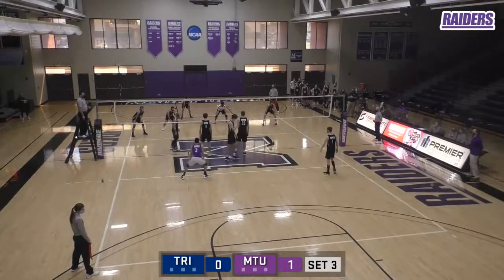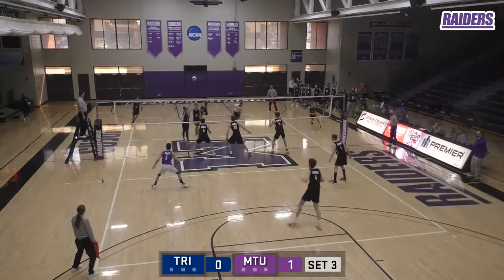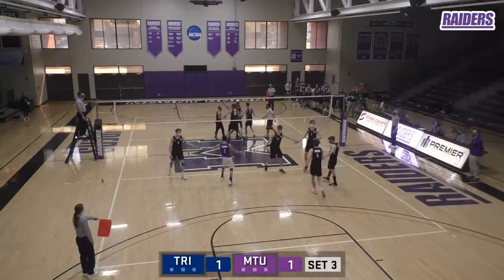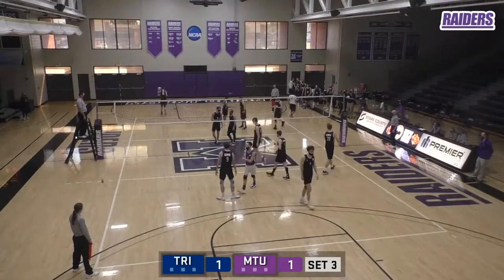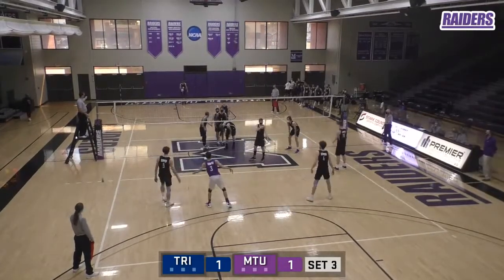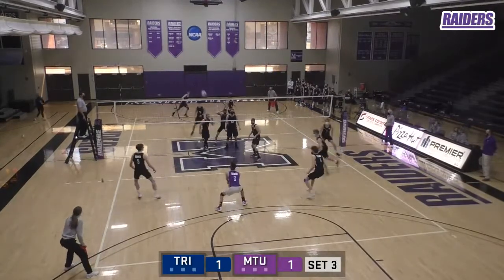Sybil now back to serve for Trine. A big swing by Beal there. He'll pick up the kill as Layden can't do anything with that. He kind of just stared at his arms like, wait a minute, where'd the ball go? Yeah, just an absolute laser beam. Credit where credit is due. Some of these Trine serves are incredible.